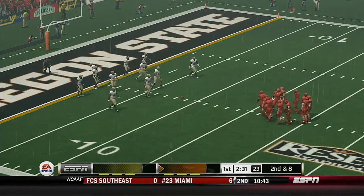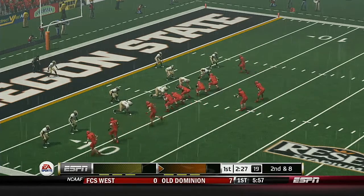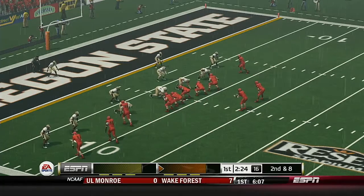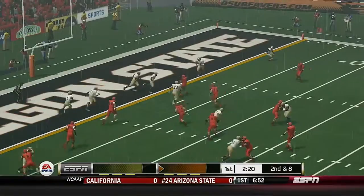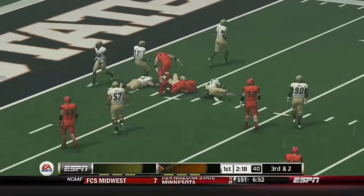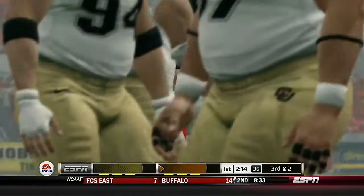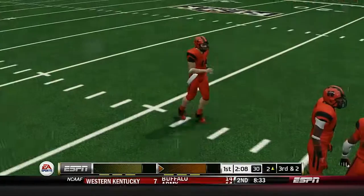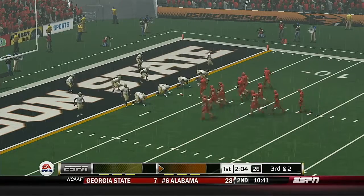And this play is number 8 on the drive. Fourth down. 43 is the mic. Set. Green 95. Throws complete. He's hit right away. That'll bring up 3rd and 2. So it's third down, and they've got about 2 yards to go.